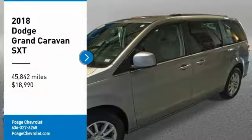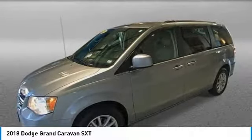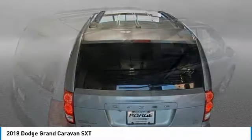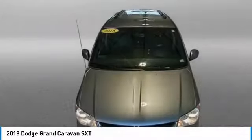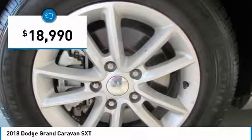We are pleased to show you the 2018 Grand Caravan. The Dodge Grand Caravan received the government's highest front and side crash rating of 5 stars. Its vast interior is widely praised, with an innovative seating arrangement, versatile cargo storage, and enough entertainment features to keep the kids entertained on road trips, and is priced below $20,000.